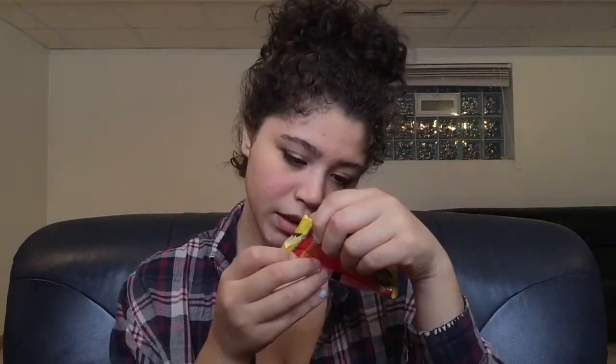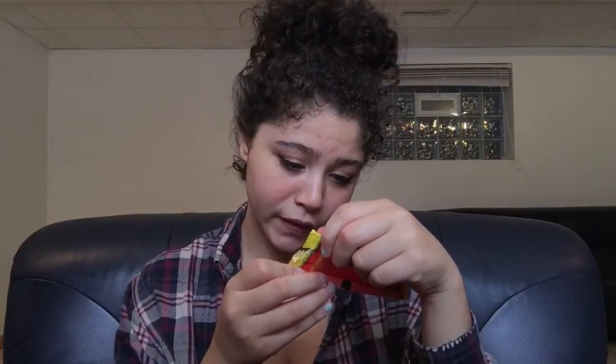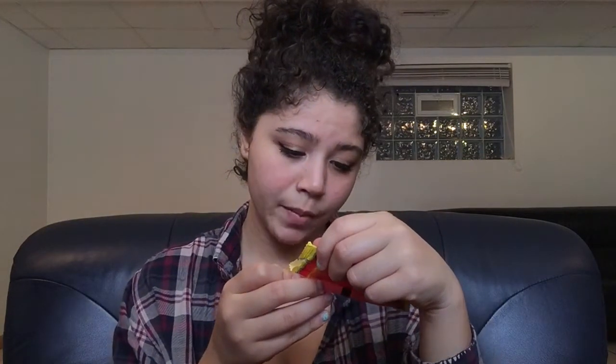I give the strings, like the spaghetti, a 5 out of 5, but dipped in the sauce, I will give those like a 2, because like, ew. And next I've got these suckers. They are mango with chili. They're 50 calories per serving, and the serving per container is 1.